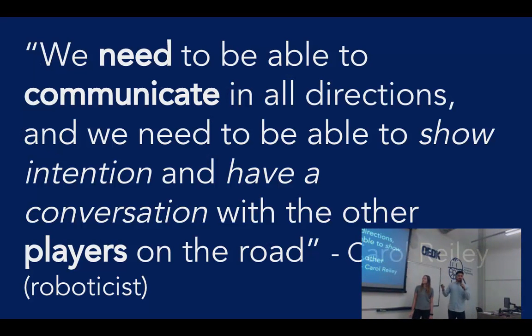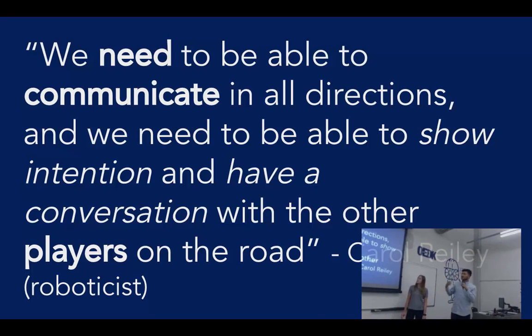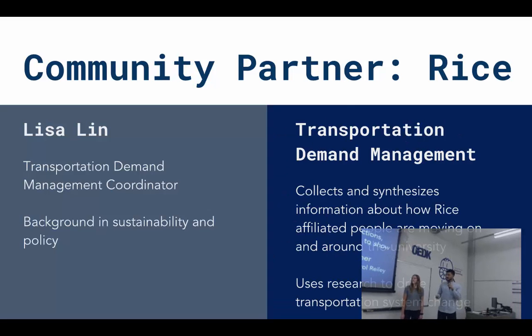And this is a quote from a roboticist, Carol Riley, that illustrates the issues that we were focusing on. She says we need to be able to communicate in all directions, and we need to be able to show intention and have a conversation with the other players on the road. And currently a lot of that happens through the human-to-human contact with the driver and the pedestrian, but in the future where there are no drivers, there is no control, we need a new method of communication.